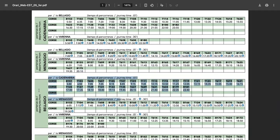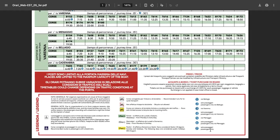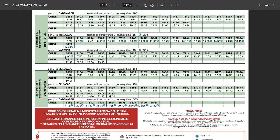So if you're planning to get out of Bellagio with your car, you actually won't be able to do that on this particular route, but you are able to do that on any of the other boats that do leave that day. So you can see the first one is at 6:05, the last one from Bellagio to Varenna is 11:05. So you can see here all of the stops.